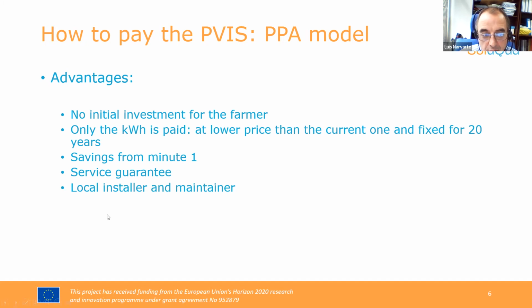And also the PPA contract has a service guarantee. If there is any failure in the photovoltaic irrigation systems that cannot be solved in less than 48 hours, the owner of the PV irrigation system must provide to the farmer, to the irrigator, with an alternative power supply. And finally, in order to produce the most of the added value locally, the installer and the maintainer of the photovoltaic irrigation system is local.